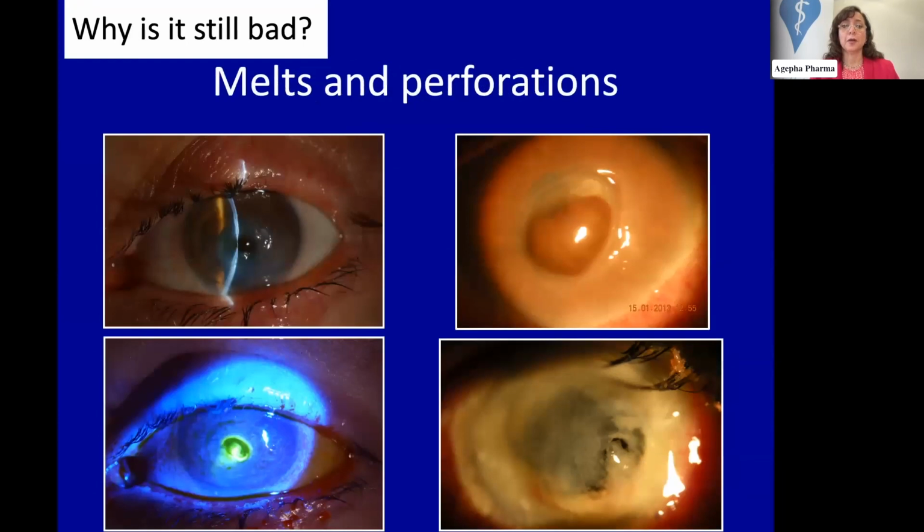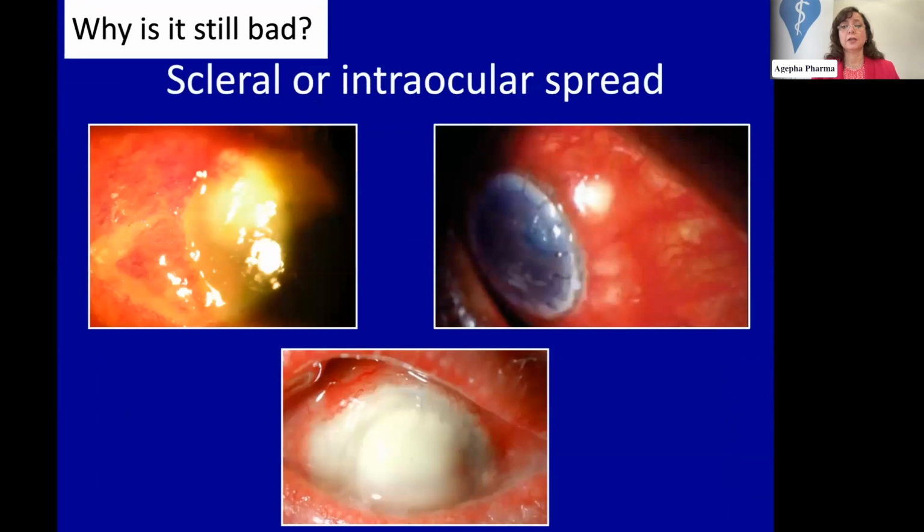Now, the keratitis can progress and cause melts and perforations, as you can see here, and you can also get scleral involvement or scleral abscess, like in this patient with pneumococcal infection, and you can see here you can get very extensive scleral as well as intrastromal and intraocular spread.